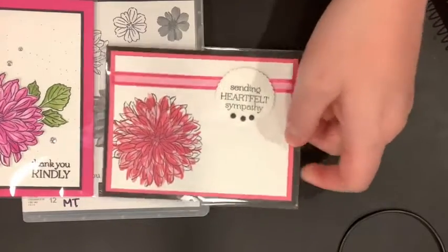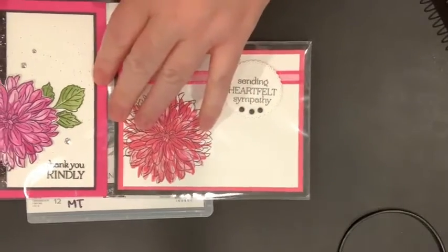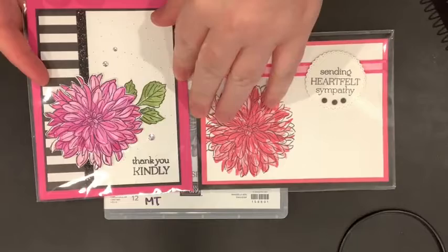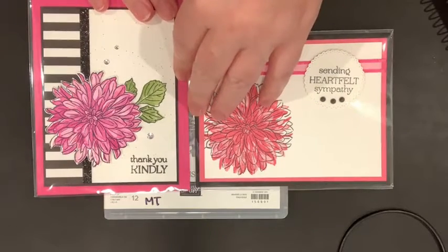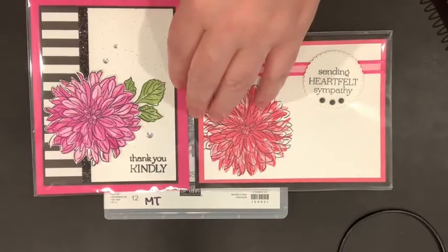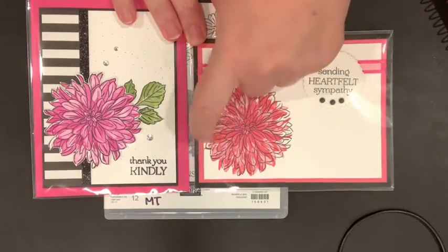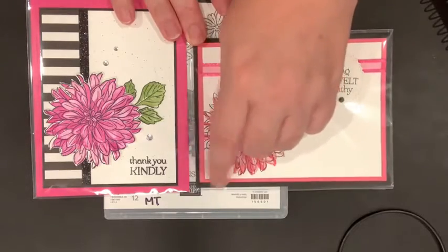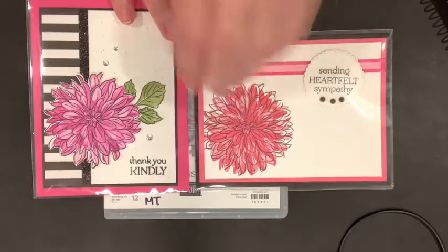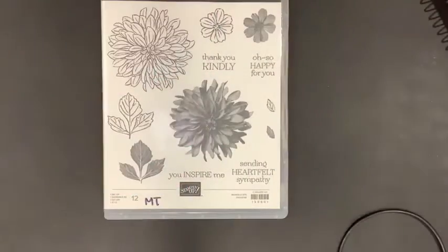And one uses Polished Pink and one uses Melon Mambo. And I know sometimes it's hard to tell the difference between the two. But Melon Mambo is a cooler pink and this is a warmer pink. So I just think it has more yellows and this is more blue undertones. So, beautiful cards. I really love Delicate Dahlias.